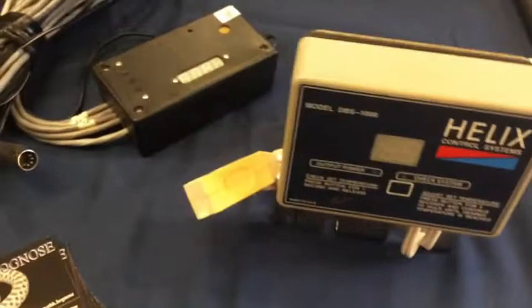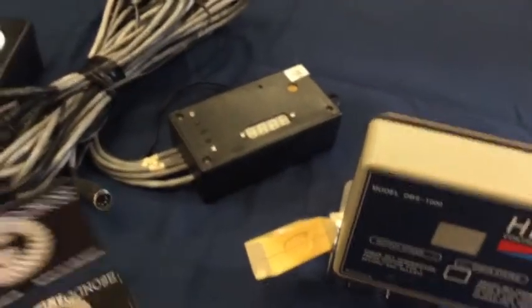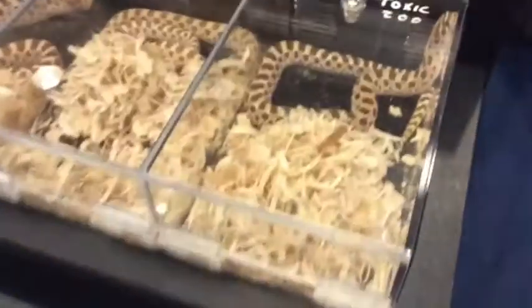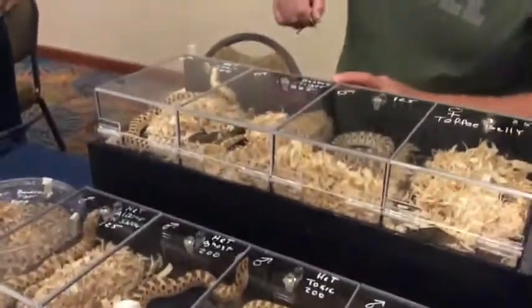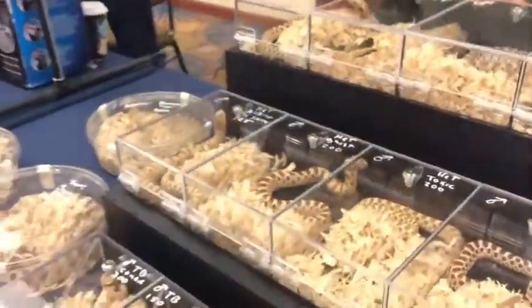Okay. Thank you very much. Oh, here's some equipment set up. I gotta remember to check for these before I leave the house instead of at the show. Let's go with this guy.